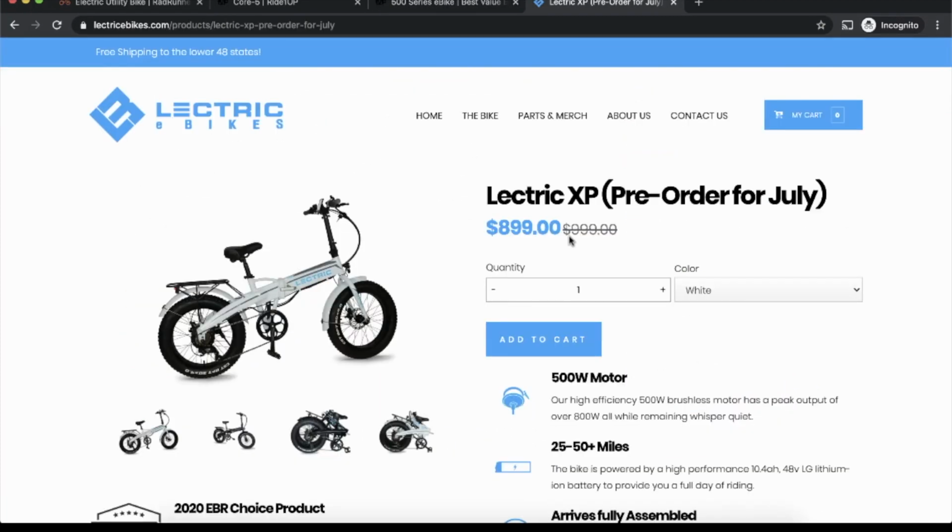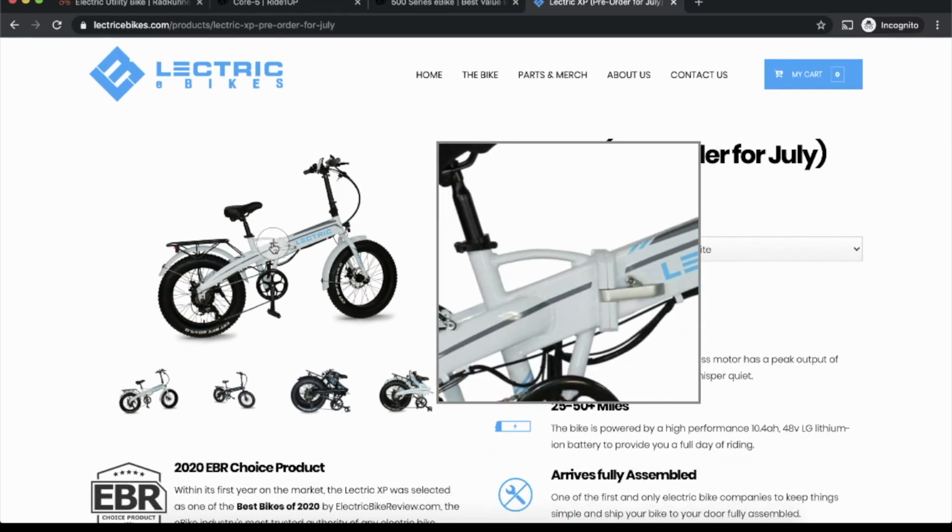Okay, and then the last bike making the list is the Electric XP by Electric Bikes. This is a newer company, and they currently only offer this model, but it comes in at an impressive $899. That's the pre-order price. It will go up to $999. I've been following some of the reviews on this company, and it looks like for the price, people are pretty happy. It is the only folding e-bike on the list.